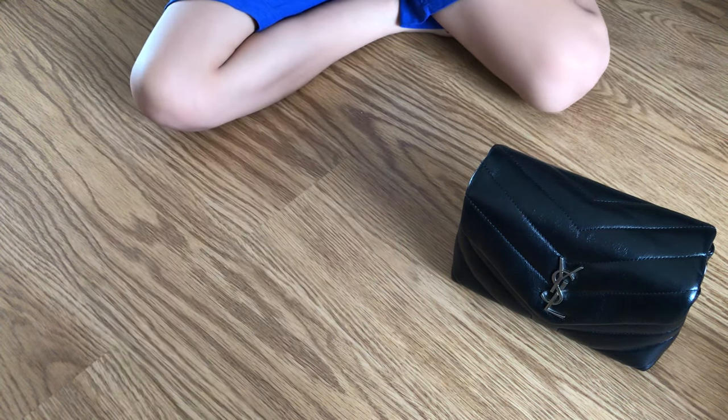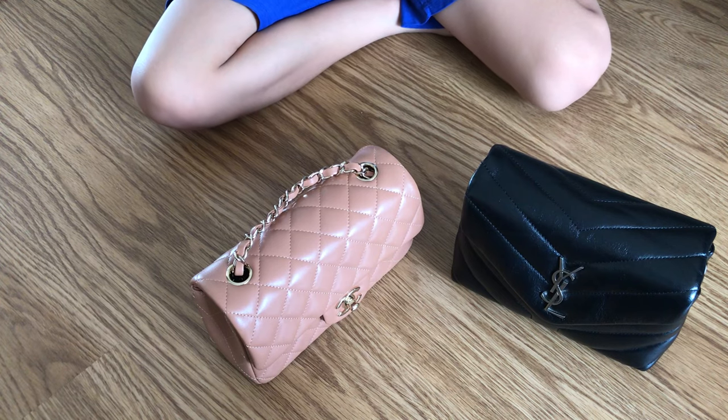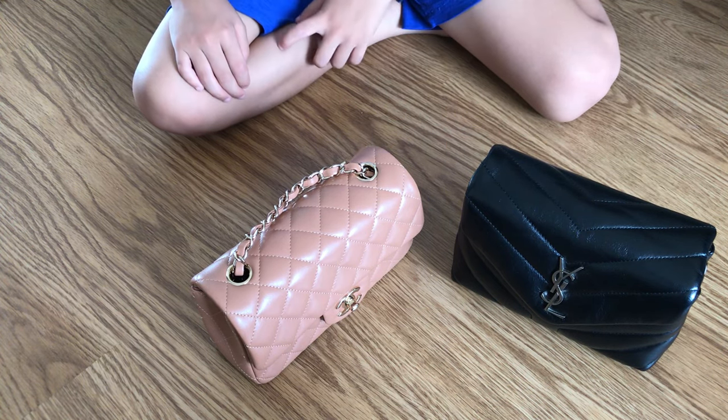Okay, I have a feeling I know who the champion is going to be, but this is the last bag from Team A, or the first round. And here we go. Mini Caramel from Chanel versus Black Toy Lulu from Saint Laurent. Which one is the final grand champion of all the bags we've seen today? Technically, even if I choose the caramel one, the Toy Lulu still wins.